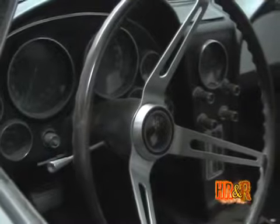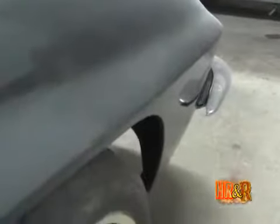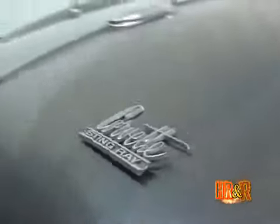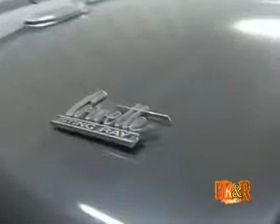It's a convertible with a removable hardtop, 327 4-speed car. We've got a whole new interior for the car. Of course, it was red, and we took it back to its original color, Nassau blue. And it's a little dusty right now, but we're letting it go through some curing. We will sand and polish this car, and this car will be a sure enough head turner.